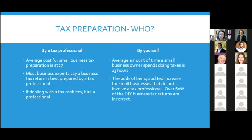Of course, if we do it ourselves, there is still a cost, certainly in terms of time. The average amount of time a small business owner spends doing their taxes is 13 hours. And that figure does not include the time it takes to gather the information. That is the average amount of time it takes to actually put the information together and put it in an IRS approved form. So it can add up in terms of time.